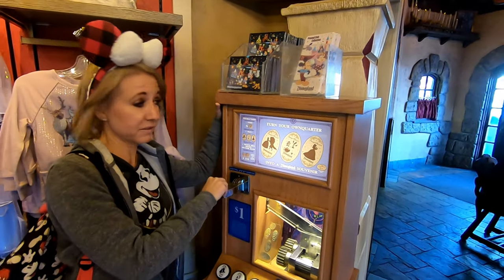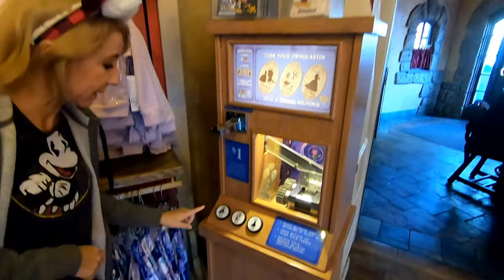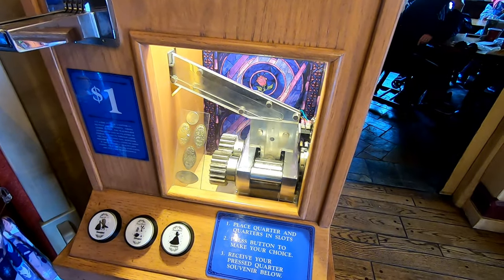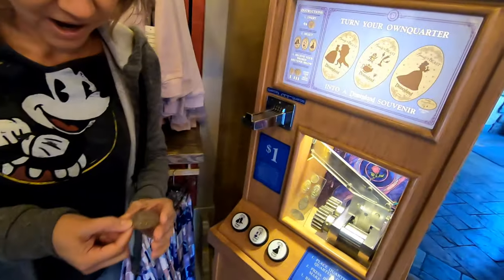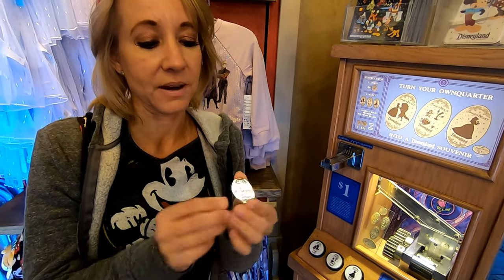So this is a Beauty and the Beast machine. I already know which one I'm picking. I'm picking the one with Beauty, Dancing with the Beast. Here, it's gonna drop it. Yeah. Wow, this is a nice one. This is a really nice one. And then on this side, a smushed quarter. Wow. You sure you wanna hide that? You wanna keep it? I wanna keep it.